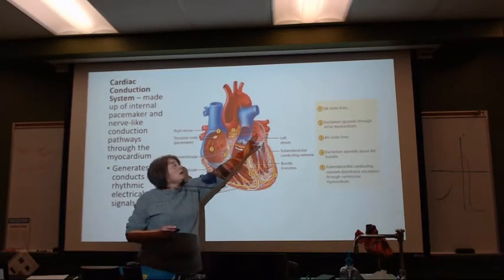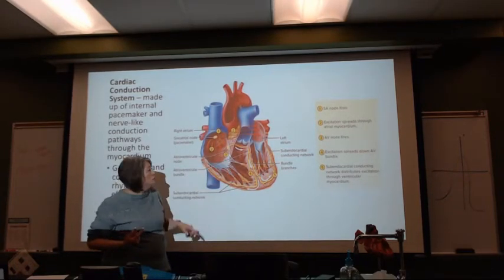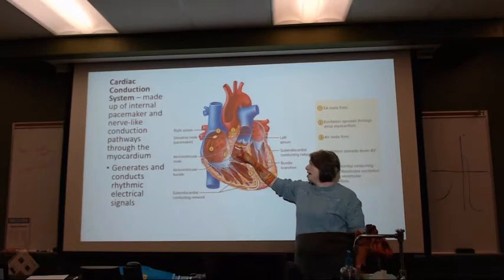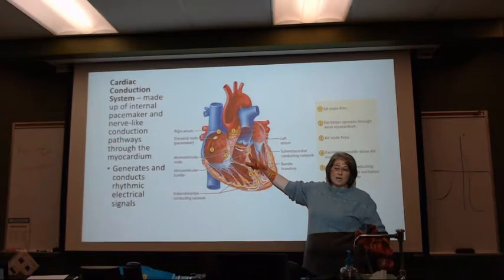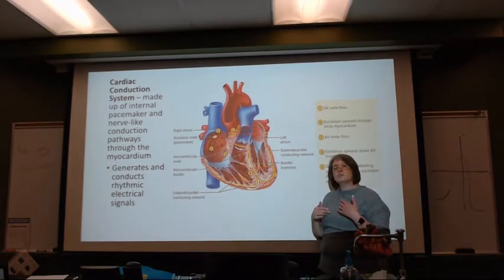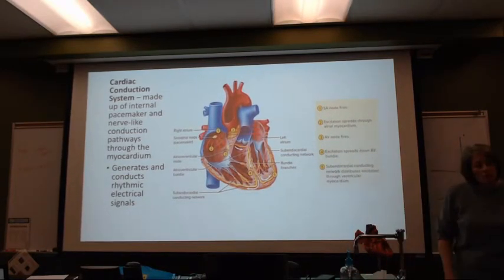left atrium. When this signal travels down to my atrioventricular node, my atrioventricular node has this nerve-like pathway to what is termed my atrioventricular bundle, also known as the bundle of His, H-I-S, okay? Now, this bundle right here, watch or notice what it does. It forks. It's also found in cardiac muscle.